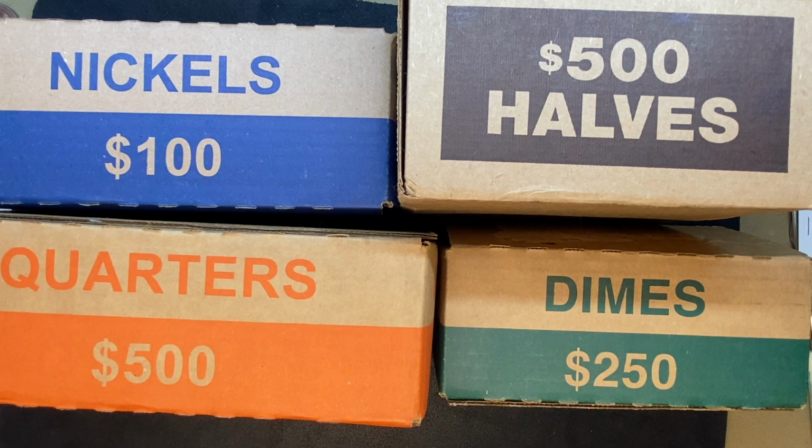Go back three days later, a week later, two weeks later, and say, thank you for those pennies. I found what I was looking for. I found wheat pennies. Let them know whatever you're doing with those pennies. Can I get another box, right? Get another box of pennies and show them, okay, now I'm a customer that's going to come in.